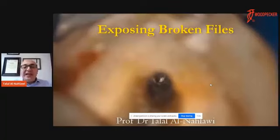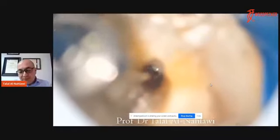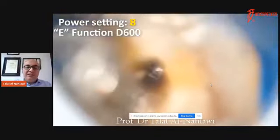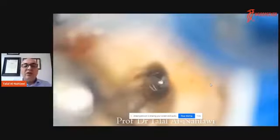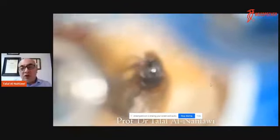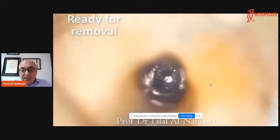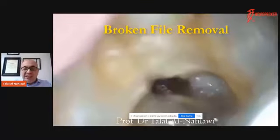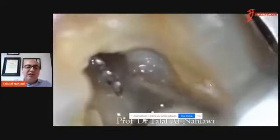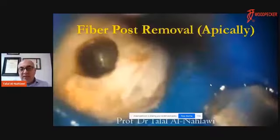Another application is that we can drill all around broken files. We know that we have so many techniques to remove a broken file, whether it's the loop technique, ultrasonics or the grasping technique. Regardless, we have to drill all around, sometimes from one side, sometimes all around, according to the technique. It's not our topic today, but you can use the tip of the T1 with the recommended forces that you can see here to remove and then to catch the file and remove it according to the technique. Some short K files or Hedstrom files or lentulo, you can also remove with the aid of the T1 because they will be vibrated easily and they can be removed as well.